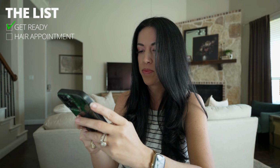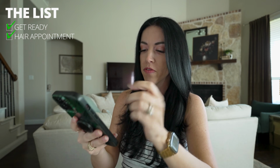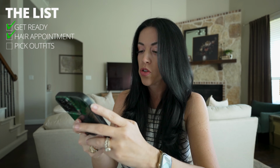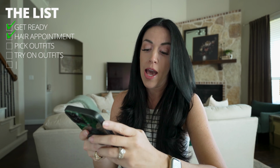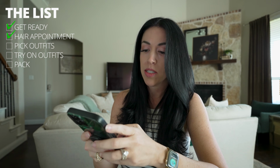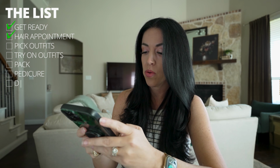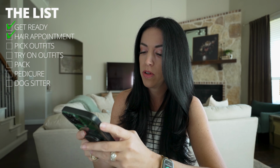Next on the list was get my hair done. After that, the next logical step would be to pick out outfits. After that would be try on outfits, actually pack. I still also need to get my toes done, which I'll do closer to the trip. I also have to coordinate with our dog sitter to make sure that our dogs are taken care of.